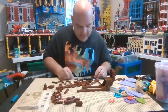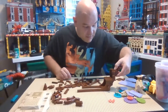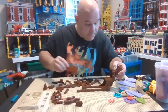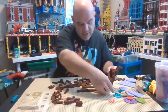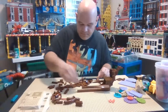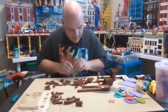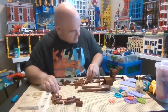So we got that. I would like to have a little bit of gold accent going on through here, but that's something we can add in later. So really I just want to try and work with what we got here to see how much of it we can use up. Okay. And then, could we do something like that? Would that work? Probably not. All right, so we're going to need to lock this in because everything is shifting on me here. We are going to do that with some brown tiles.